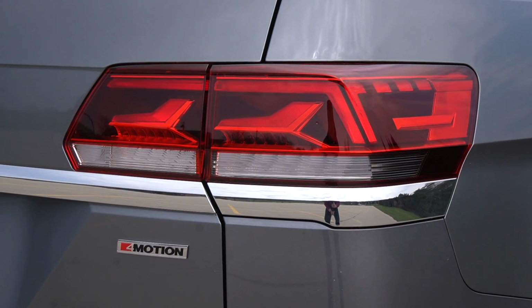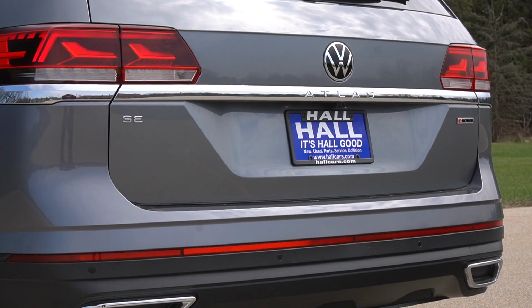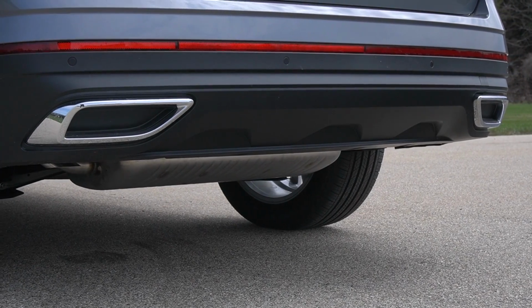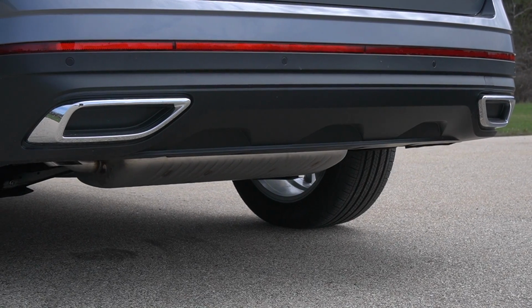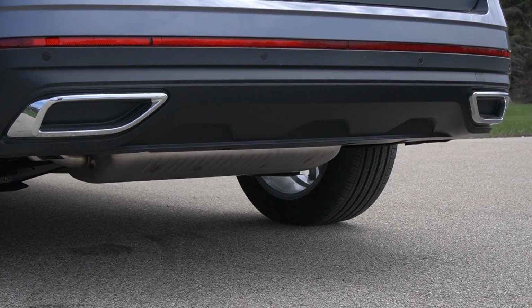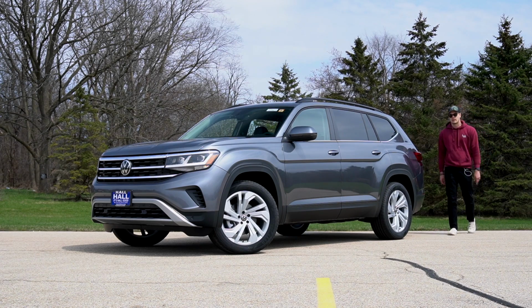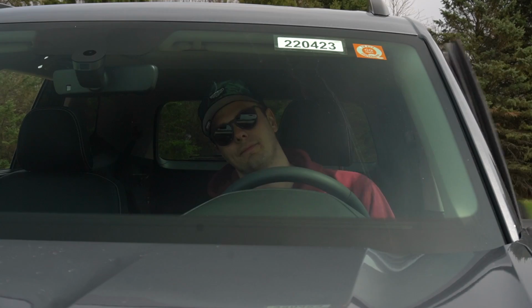They're the IQ light. You have a chrome bar that says Atlas. You've got the new VW logo. And then, of course, you've got the imposter exhaust. But to be honest, I guess I'll take this over just a truck-style tailpipe hanging out the bottom. But with that, let's step inside, talk about the best thing about this car.